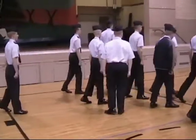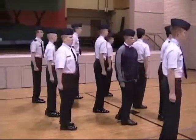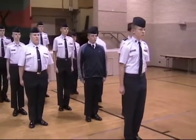Practicing, we take basic movements, and we actually go through and practice each and every single basic movement, doing various flanking movements, columns, facing movements, and things of that nature.